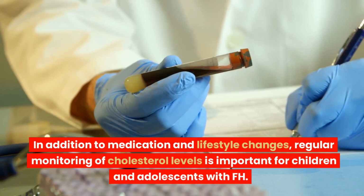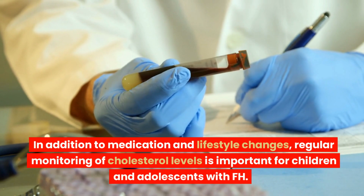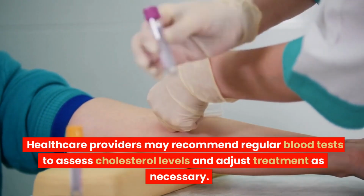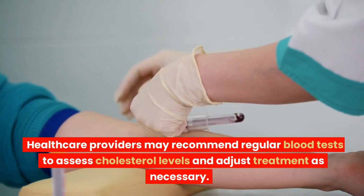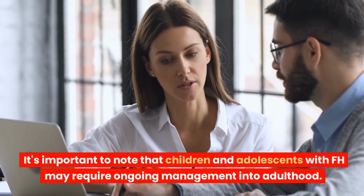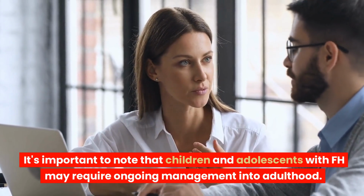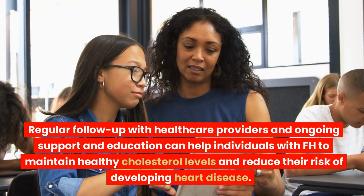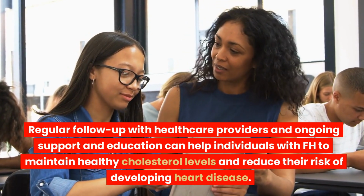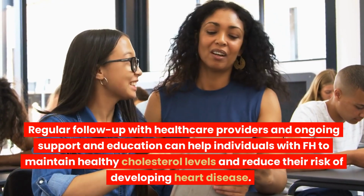In addition to medication and lifestyle changes, regular monitoring of cholesterol levels is important for children and adolescents with FH. Healthcare providers may recommend regular blood tests to assess cholesterol levels and adjust treatment as necessary. It's important to note that children and adolescents with FH may require ongoing management into adulthood. Regular follow-up with healthcare providers and ongoing support and education can help individuals with FH to maintain healthy cholesterol levels and reduce the risk of developing heart disease.